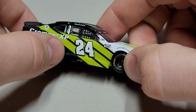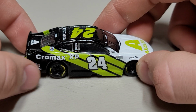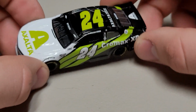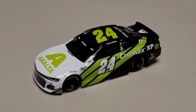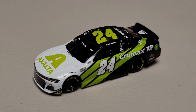As we get towards the back, you can see our number 24. 3 of those kind of green stripes, and then we got Chromax XP, Liberty University. On the top, we do have the number 24 in that color as well. But a very interesting color. It's definitely rare. I haven't seen a race car with that on it before, so I still like his regular Exalta car better. I'm not gonna lie.